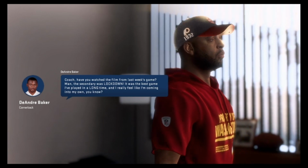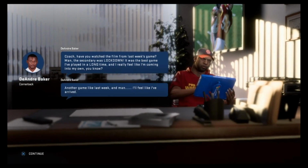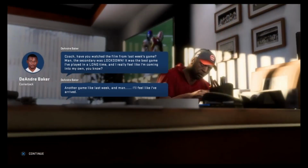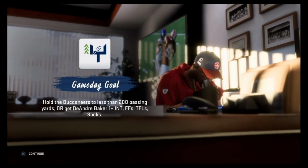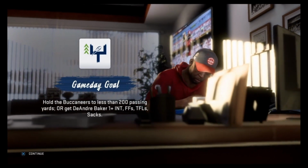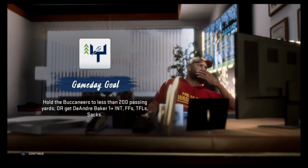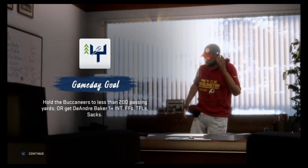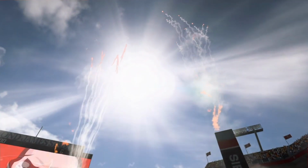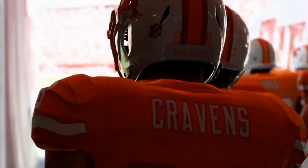DeAndre Baker now was put into the game after Quincy Wilson screwed up. And now he has a chance to increase his dev. But we have to hold the Buccaneers to less than 200 passing yards. Or DeAndre Baker has to get 1 interception, forced fumble, tackle for loss, and sack. That's extremely hard to do. I don't know if he has to do 1 in each category or he just has to get 1 in general.